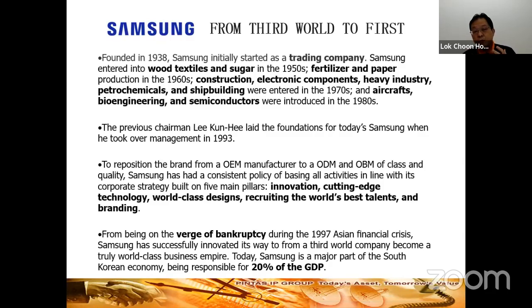So Lee Kun-hee, the late chairman, actually repositioned Samsung from an originally OEM electronic manufacturer to subsequently an ODM, original design manufacturer, and an original brand manufacturer of class and quality, right? So that is a very fundamental shift for Samsung, right? From an imitator company to an innovator, from the copycat to the trendsetter, and the corporate strategy is based on the 5 pillars: innovation, cutting-edge technology, world-class design, world best talents, and branding.